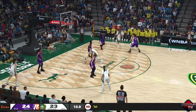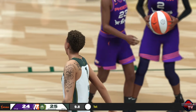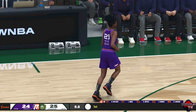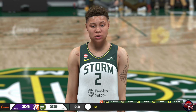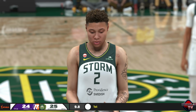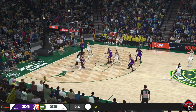To the paint. Heidemann. She's guarded by Williams. And count it. 2 points with a chance for one more at the line. Not much the D can do once she gets to the bucket. The Mercury making a switch here. Natisha Heidemann, shooting 1. One shot. And that one misses.